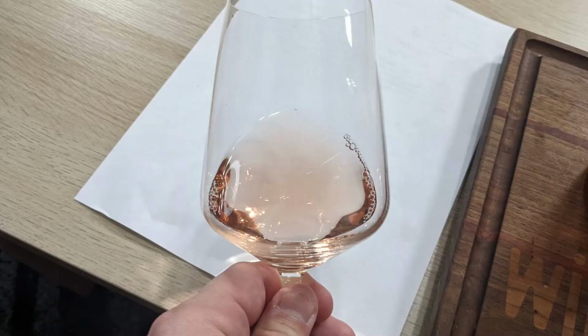Anyway, let's take a look at this wine now. All right, so from a color standpoint, I'm gonna give you pale pink, no artifacts, no cloudiness.